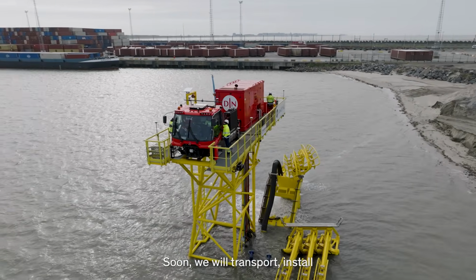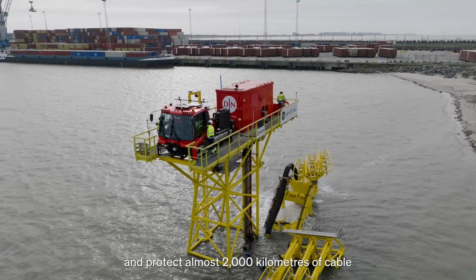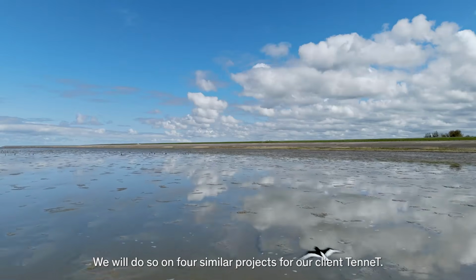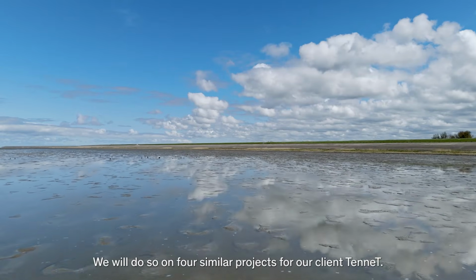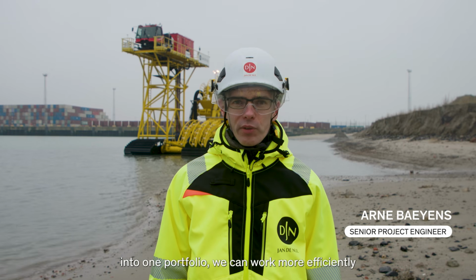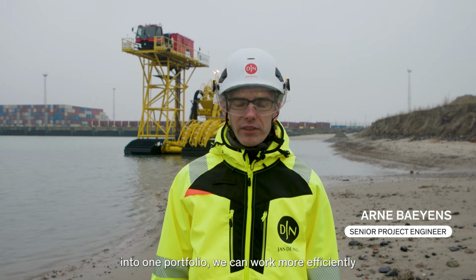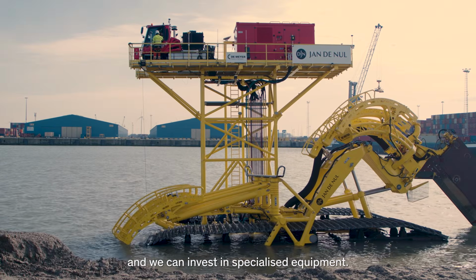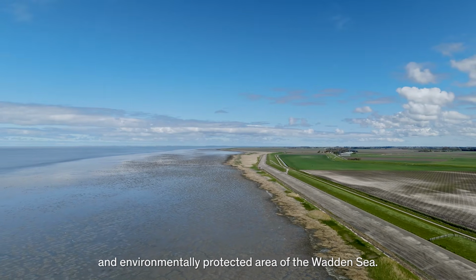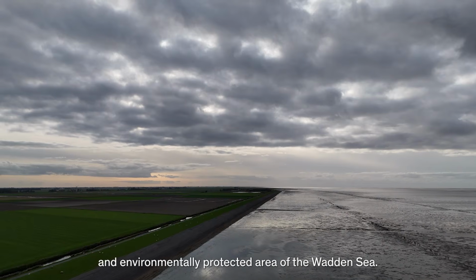Soon, we will transport, install and protect almost 2,000 kilometers of cable in the German North Sea and Wadden Sea. We will do so on 4 similar projects for our client TenneT. By bundling these projects into one portfolio, we can work more efficiently and we can invest in specialized equipment. This is necessary to work in the shallow and environmentally protected area of the Wadden Sea.